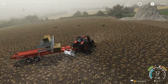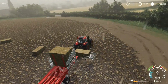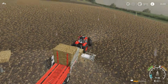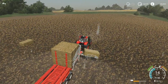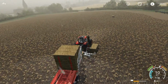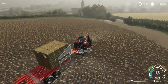I'm not expecting a full load at this one. There's only 9 bales, so just a little bit over half a load. One of those bales I do need today though. Almost missed that one there. That would have been embarrassing. So for quite a small field we did get 25 bales out of it, so that's quite impressive actually.